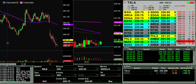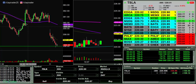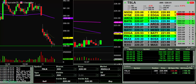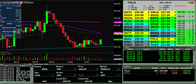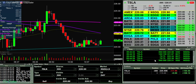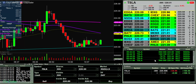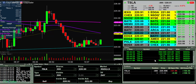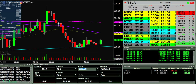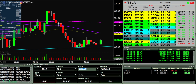So here's the SPY, looking for that to get down below that line right there. So if SPY comes down through that green line, I should be doing pretty well. If it bounces though, I'll be in trouble. Right now, not looking so good. But it hasn't done anything wrong yet.